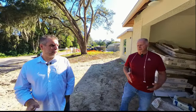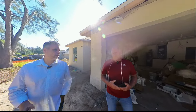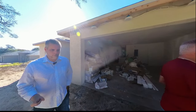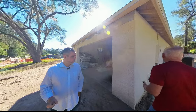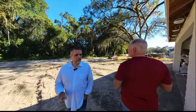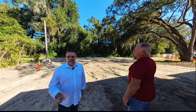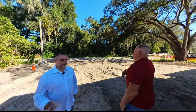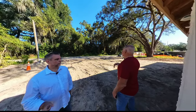This one's ready to finish. On the inside, I think we're ready for a final MEP. We just have to wait for power from Duke. We don't have the meter set yet, but we're waiting on Duke to set the meter. Of course, we're always waiting on Duke. When they set that, then we can get our final MEPs.